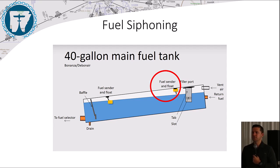We had a 182 that had new fuel caps, and they were supposed to be extra aerodynamic, and just better. Of course, they cost a lot of money, and it was an STC, and it had been in the shop for like a month getting these new fuel caps installed. So they got the new fuel caps installed, and they're like, Seth, you need to go fly the airplane down to southern Arkansas. First flight with these things on there.